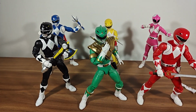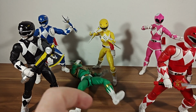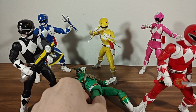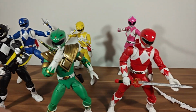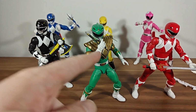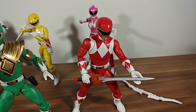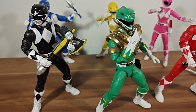And Tommy does come with extra stuff. He comes with the hand to play the flute, which he's got on there. And he also comes with the candle. And I think that's kind of like an apology because you don't get the dragon shield. And like I said, the Red Ranger comes with the dragon shield and the 2 armbands.